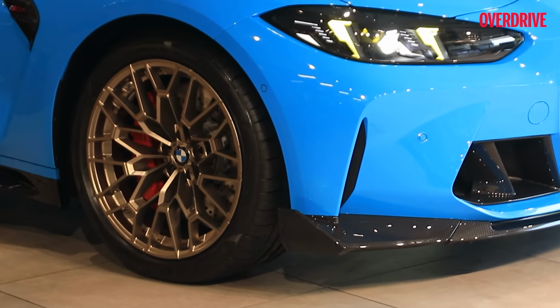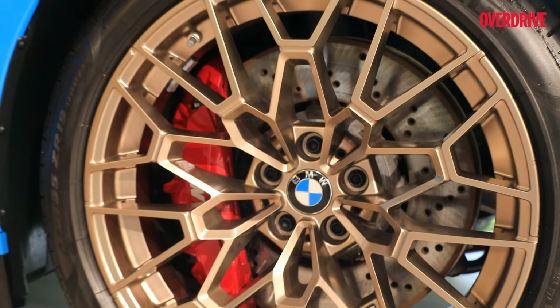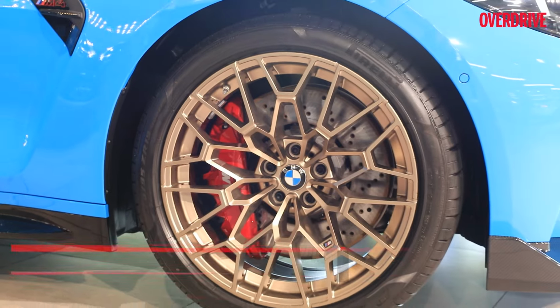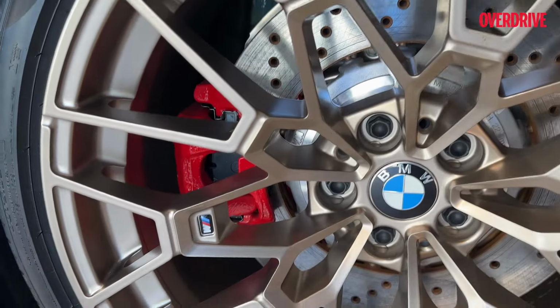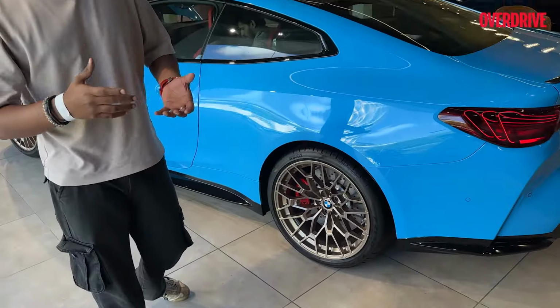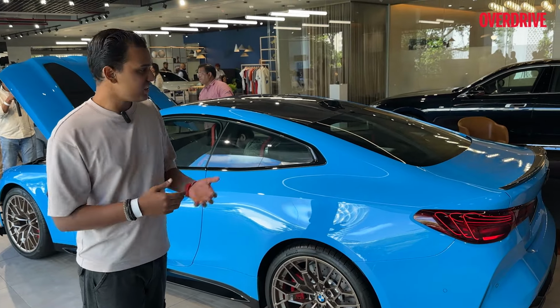Now take a look at these wheels, these gold colored. I think they look fantastic. 20-inch at the back, 19s in the front. The design's very complex. I'm really in love with it. But if you take a look inside, you get red brake calipers on all four corners. Now this is an M compound. You can option for a more hardcore version, which is carbon ceramic, of course, since it's a track car.